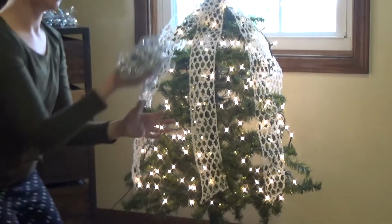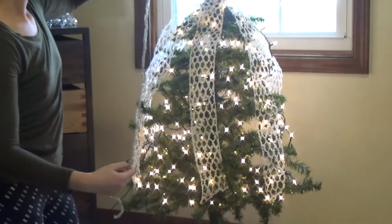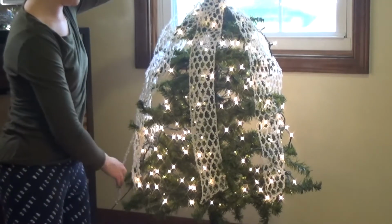I'm going to be using this tinsel garland. Doing the same effect.